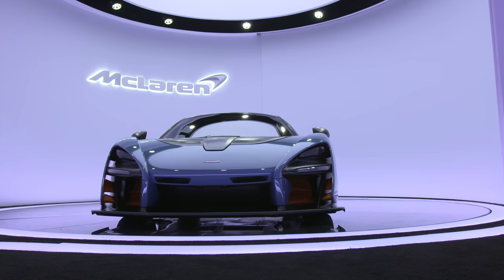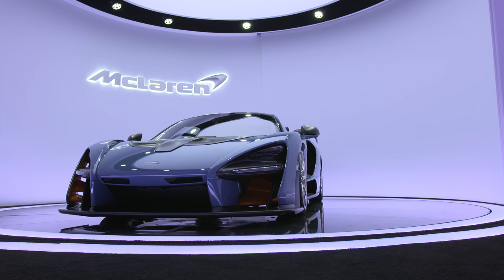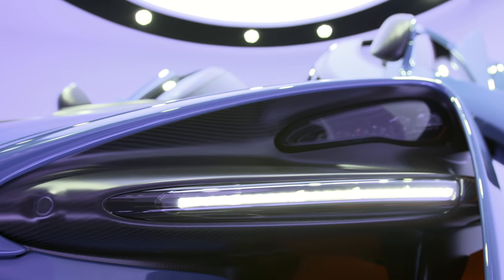Wow. All right, as mentioned inside, I'm here with Andy Palmer. He's Vehicle Line Director of Ultimate Series, and this is your newest installation of Ultimate Series. It is. It's the Senna. Firstly, welcome to this special area of McLaren that not a lot of people get to see. It gives us the opportunity to showcase the car to customers and the likes of your good self. So yeah, it's our new car, the Senna.